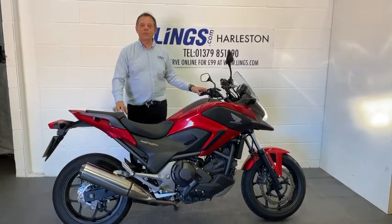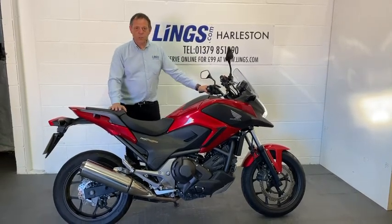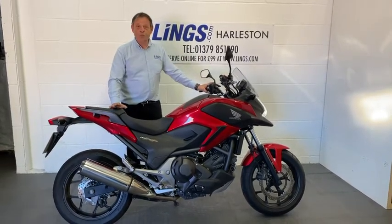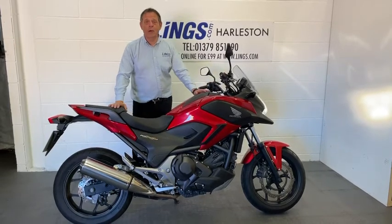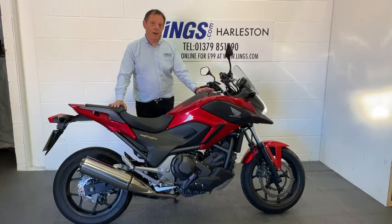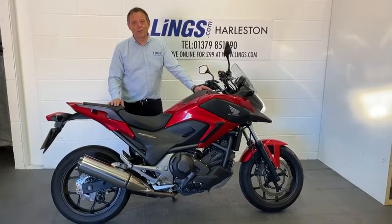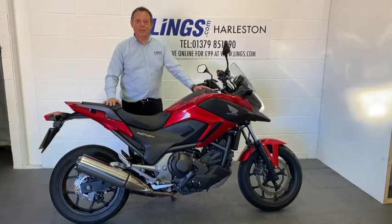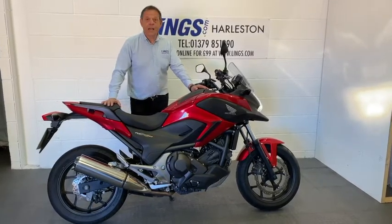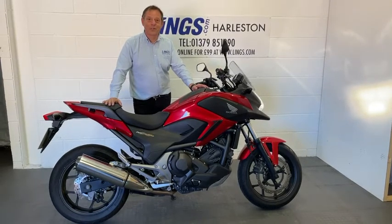I'd like to present to you this NC750X DCT. This bike has just come into us. It's in really nice condition for a five-year-old bike. It's got good service history and has done very low mileage. It's only completed 2,364 miles, so it's been kept in the garage and lovingly looked after. The bike has had two previous owners, the first being a pre-registration, so really only one owner as such.